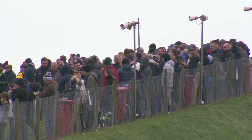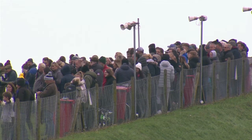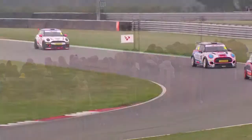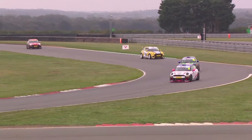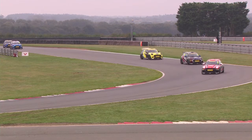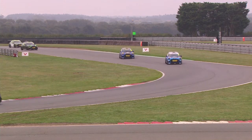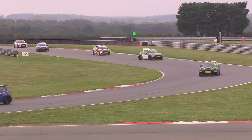And you can see the throngs of fans here assembled on the infield section, 3 or 4 deep in places, to watch many of these drivers, of course, aspiring to be touring car drivers. We might see GT drivers. Talk about GT drivers, of course, James Gornall, former GT3 champion, and having a, could we call it a relaunch in his career? Very possibly for James Gornall.